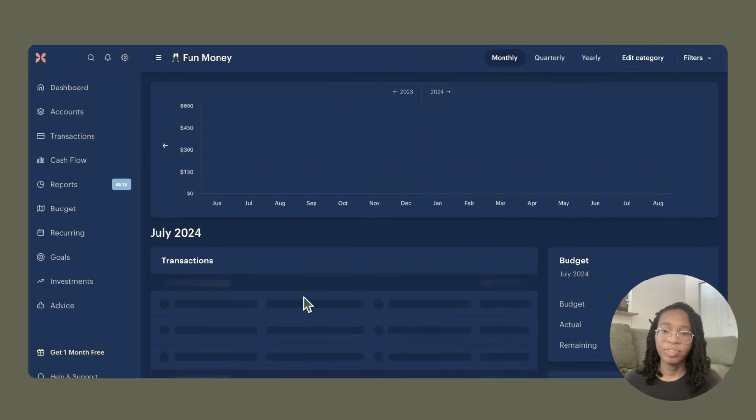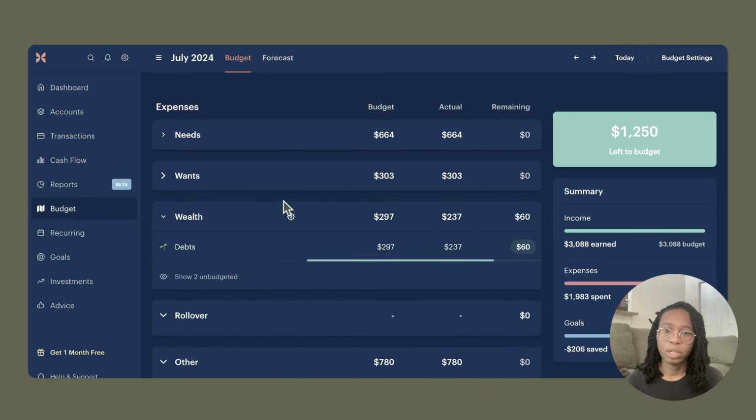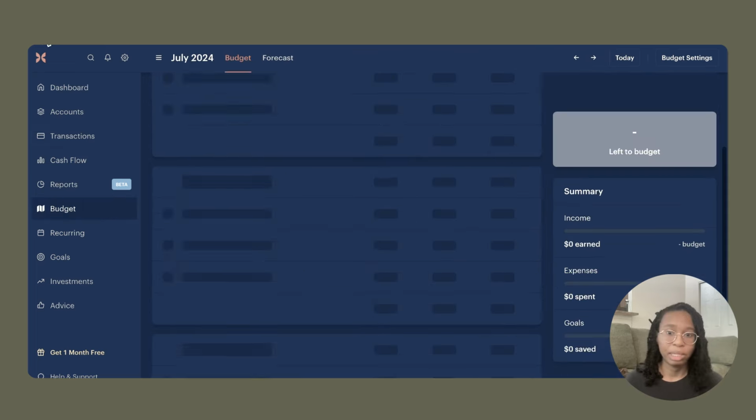Fun money was $45. And for gifts, this was actually technically a loan to somebody, but I just consider any money that I give someone a gift because if I can't afford to give it away, I can't afford to lend the money. So that's it for wants. And then for wealth, I did my last Wayne payment for that business membership, so that is completely done. I started my Affirm payments for my couch, and then I also, of course, paid towards my student loan, which will get paid off next month in September.